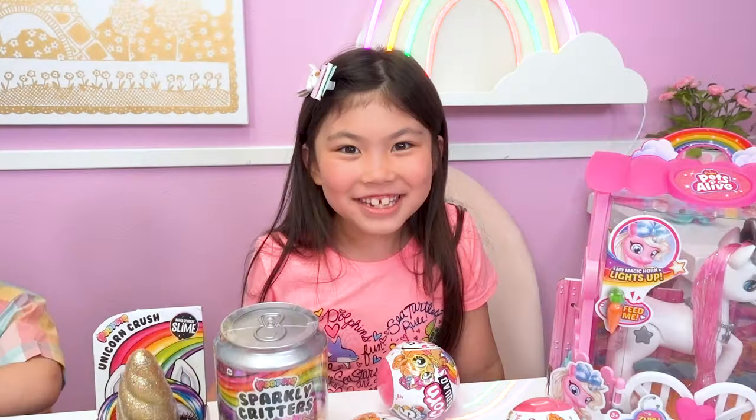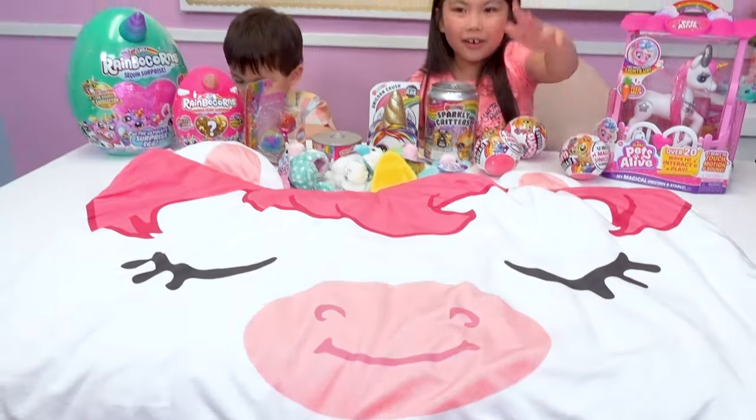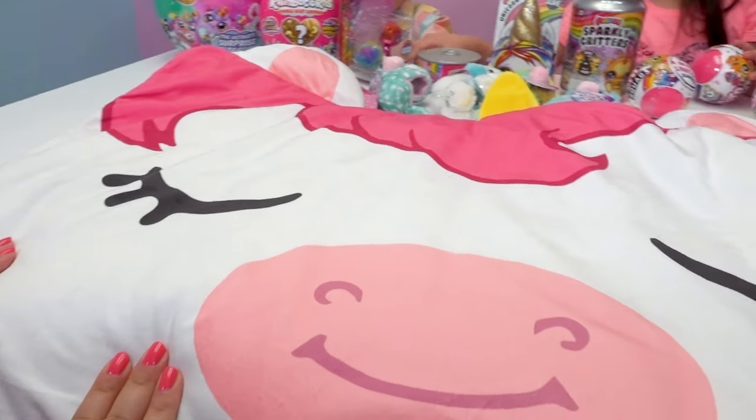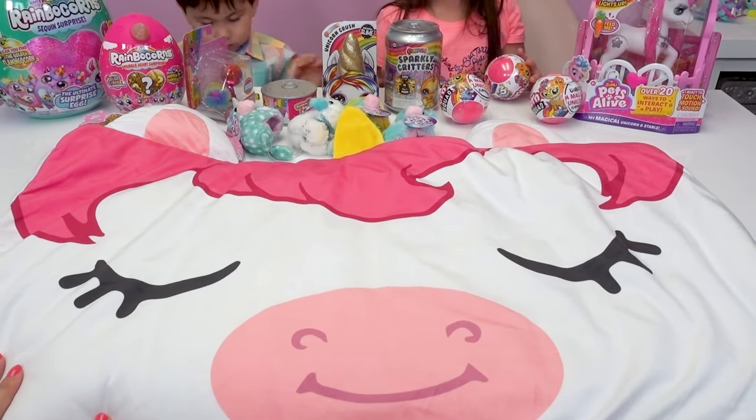Before we open this toy haul, thank you, Hefty Petz, for sending me this unicorn blanket. It's so warm and cozy and soft. Feels really nice. And it's weighted, too, and that helps kids get a better night's sleep and reduce anxiety as well.